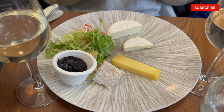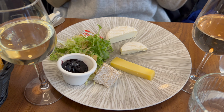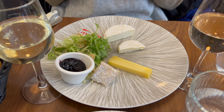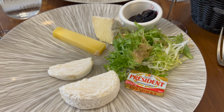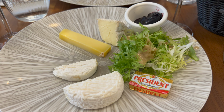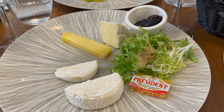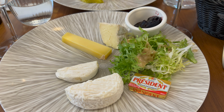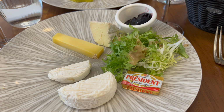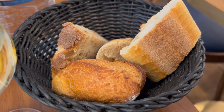And then we also got the assortment of cheeses, which were all French cheeses, and it had a side of jam. Two of them were a little funky, so if you're not a big fan of funky farm cheese, check in with your servers, they're very knowledgeable. Yeah, I preferred the goat's cheese as my top pick. And then the hard cheese was really good as well. And of course, they had the bread. Never-ending French bread. And this was mostly pieces of baguette.